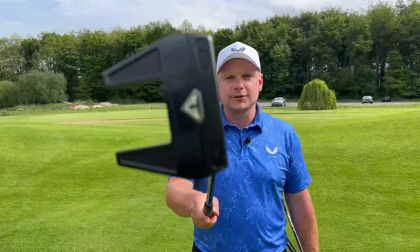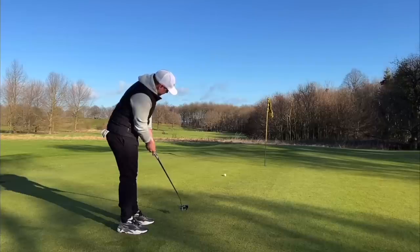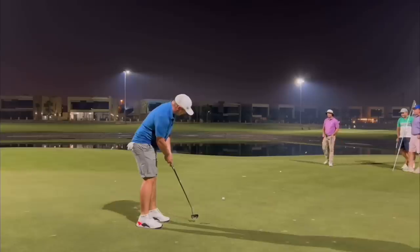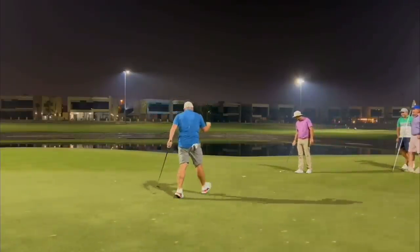I am using the Odyssey Tool Line Las Vegas. I am in love with this thing. It does have the Stroke Lab shaft in it. It's a British Racing Green shaft, a British Racing Green grip, and for me, it feels fantastic. I'm going to overlay a load of putts that I have been holing with this on screen now. Yes!